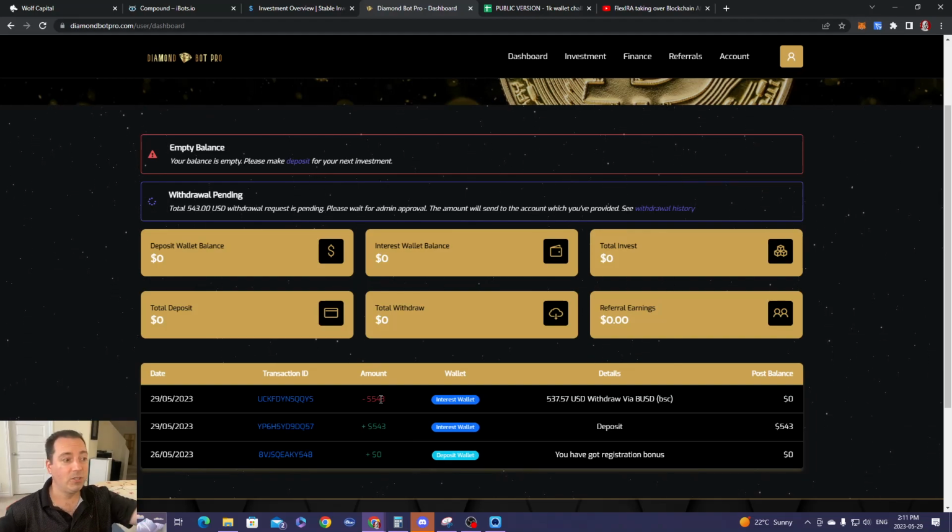So this is the other thing. As much as this money is here and I've done a withdrawal, this means nothing, guys. The only way this means anything is if the withdrawal actually happens and the money ends up in my account, which it has not done yet. So no matter what, when you're going through this whole process, have zero hope.